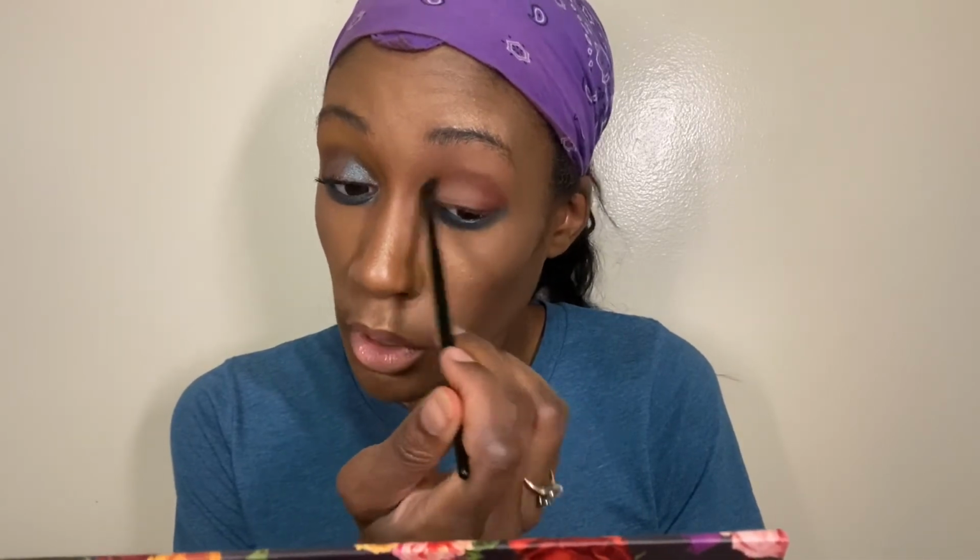So we're just taking this Ripe shade and blending it into this shade. And as you can see, Ripe is more like my skin tone, maybe a little bit darker, if you will. So that's what's giving it that dark effect in the actual crease.